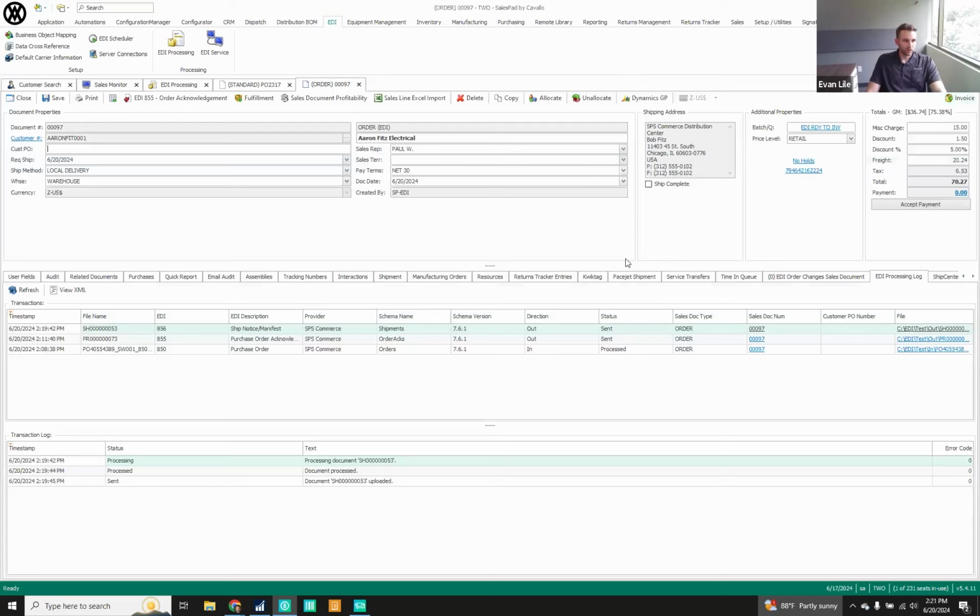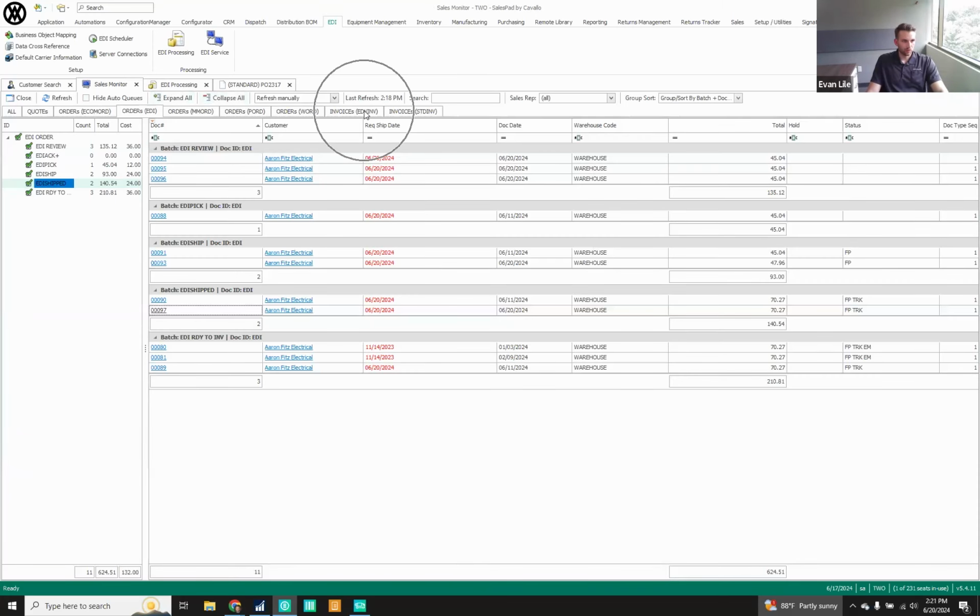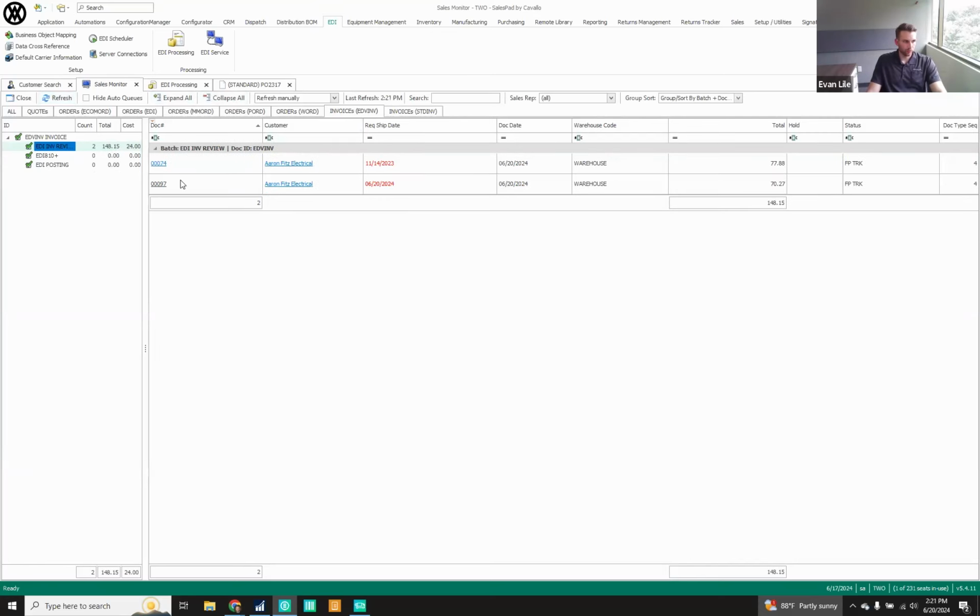So with that, we've completed fulfillment on this document number 97. We've shipped it. I know it's now time to invoice. I'll go ahead and invoice that order, generate our shipment here within SalesPad. And with that, that will mark that order as shipped, generate the corresponding invoice where we can flip over and manage all of that information within our invoice workflow as well. So my invoice workflow has a step for one final invoice review before we automatically send that 810 invoice out to the trading partner and ultimately post that document.